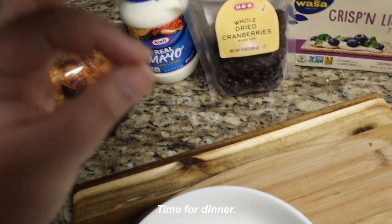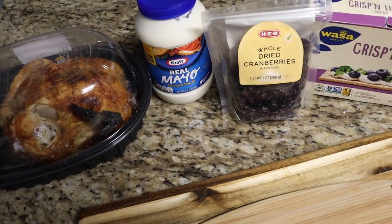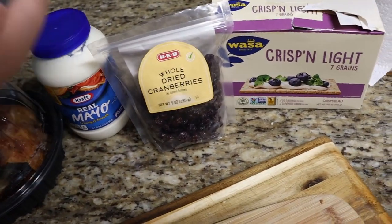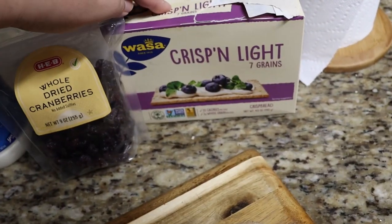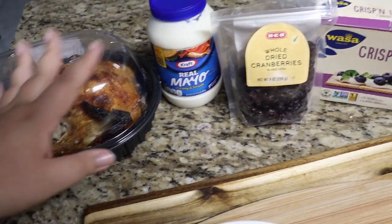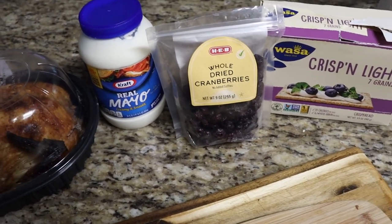So I'm watching a YouTube video and I'm going to be making a cranberry chicken salad for dinner. So we have some rotisserie chicken, some mayo, some dried cranberries, and these are the crackers that I'm going to use. So I'm gonna go ahead and shred this chicken and just mix it all up together, and it's gonna be delicious.